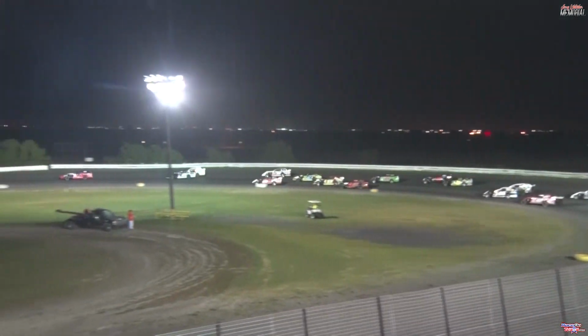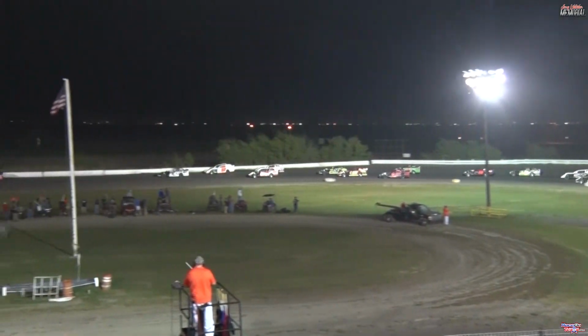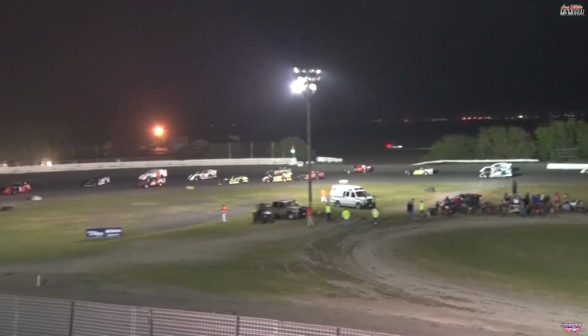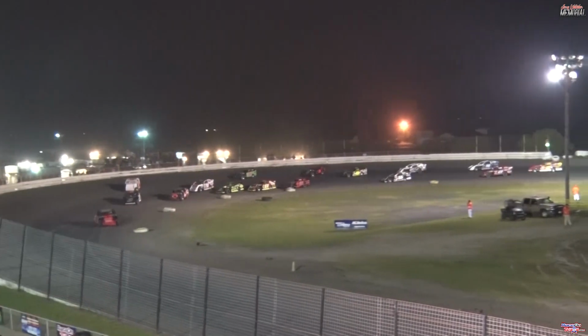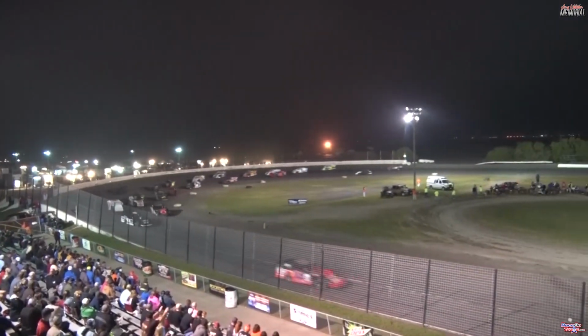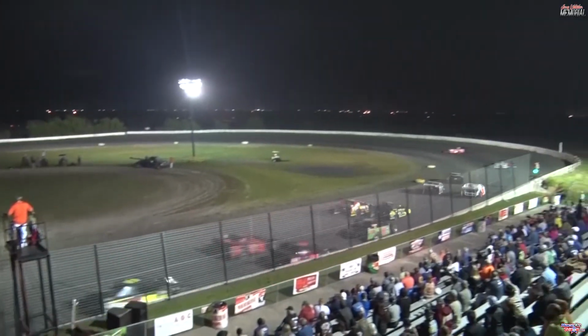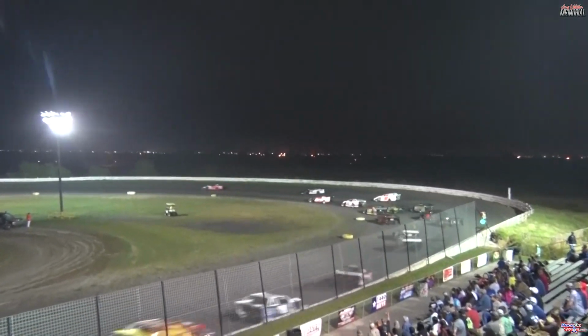Drove it to the top side of turn number 2. Squeezes the number 87 of Mikulencak. It slows his momentum, and here comes Westover trying to take advantage, and he'll try to throw it down to the inside and show him some pressure. Westover. Oh, Westover nearly bit the concrete. What a save. What a save by Kale Westover.